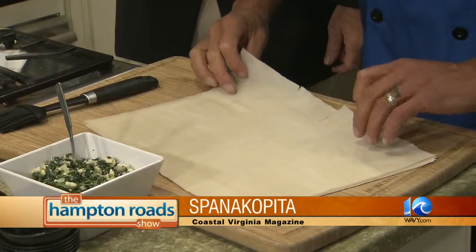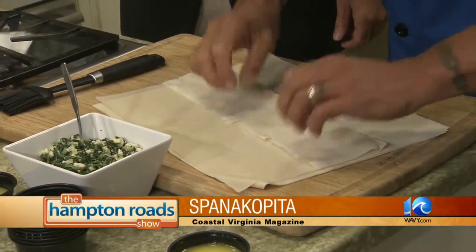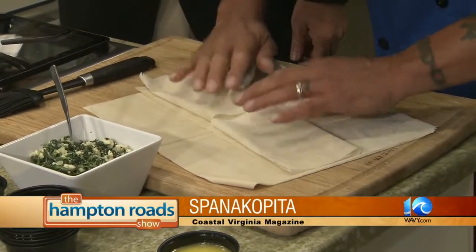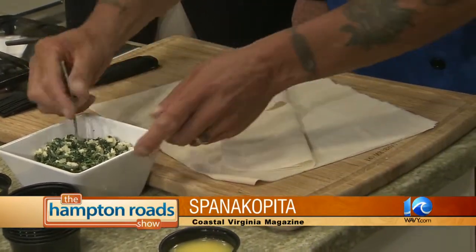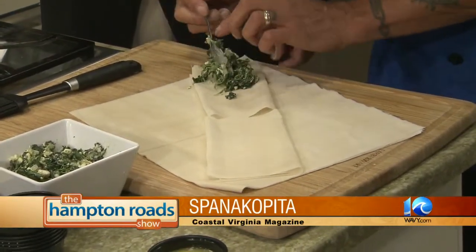Right. So what we do is we take a piece, fold it into three. You can see it's breaking already there. And just take a good, generous portion there.